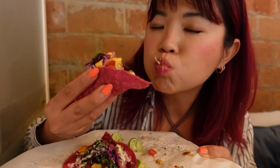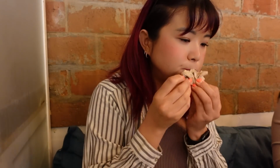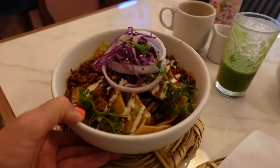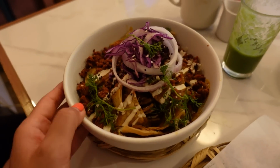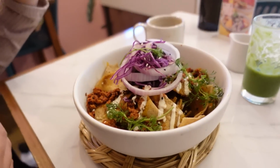Alright, let's try this one. This one is thick. Chilaquiles. It's kind of like nachos that are smothered in all this goodness. Looks delicious. It has chickpea chorizo added, and also it looks like we have some black beans. There's some onion and just lots of nachos and deliciousness. How is it? It's really hot. It's steaming. The plate is hot.